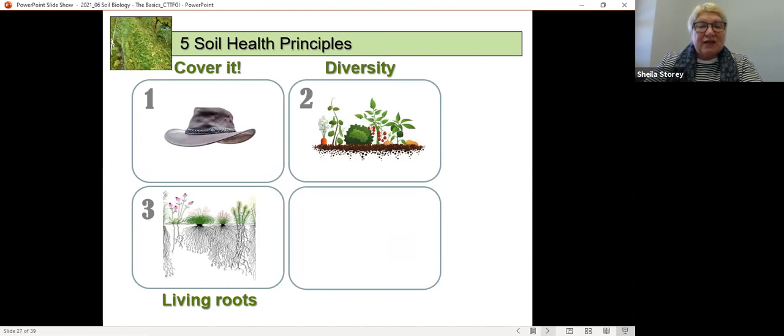In that nutrient cycling, I showed you that you have to have roots because you've got to have photosynthesis and you've got to have the nutrient cycling. And so you've got to have living roots in your soil 24/7. Again, we get back to no bare soil, please. Keep roots in the soil all the time. That's very important, otherwise you're not going to get the nutrient cycling going.